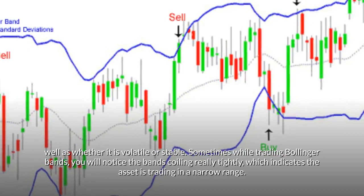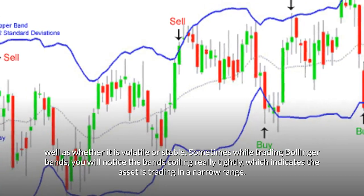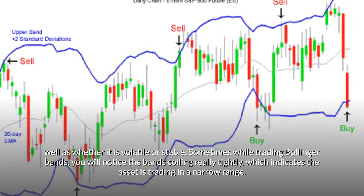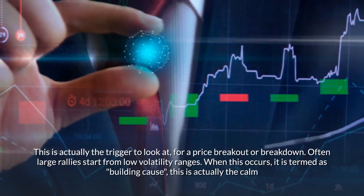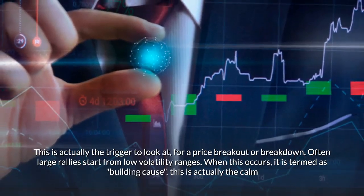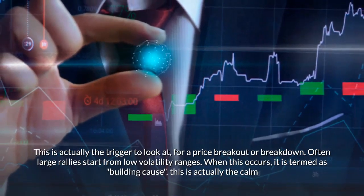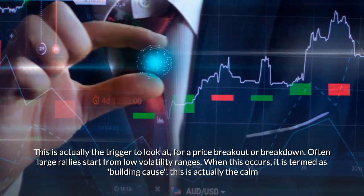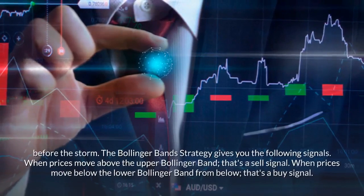Sometimes while trading Bollinger Bands, you will notice the bands coiling really tightly, which indicates the asset is trading in a narrow range. This is actually the trigger to look at, for a price breakout or breakdown. Often large rallies start from low volatility ranges. When this occurs, it is termed as building cause. This is actually the calm before the storm.